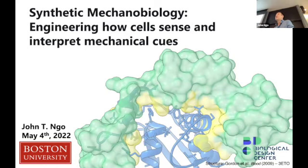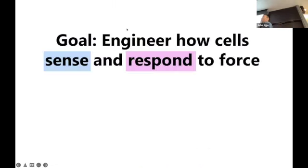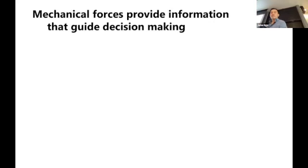Okay, so the goal of this work is to train cells, or to be able to program cells, to sense specific mechanical fields and then carry out a specified biological response in turn. And a few examples of why we want to do this.